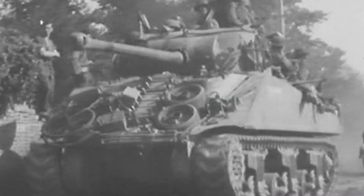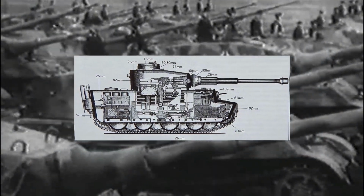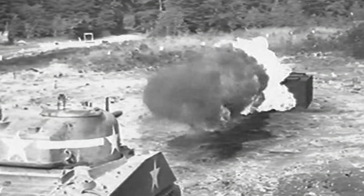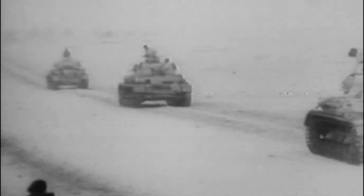What made the armor of the Tiger tanks so remarkable? The Tiger tanks were equipped with incredibly thick armor, with the front plate reaching up to 100mm, offering exceptional protection. But how did this thickness compare to other tanks at the time? The Tiger's armor was considerably thicker than most other tanks, such as the Soviet T-34, which had much thinner plates, making it far more resistant to enemy fire.